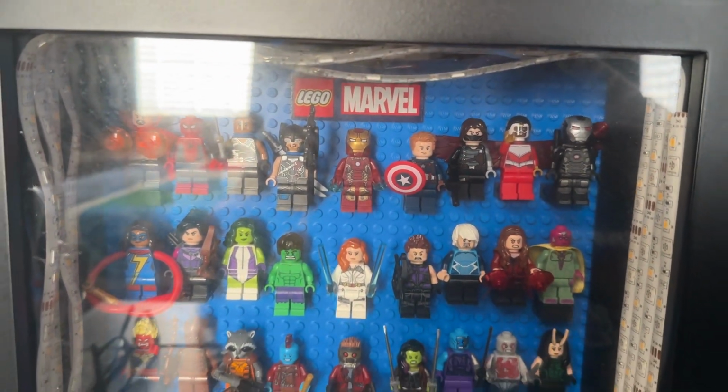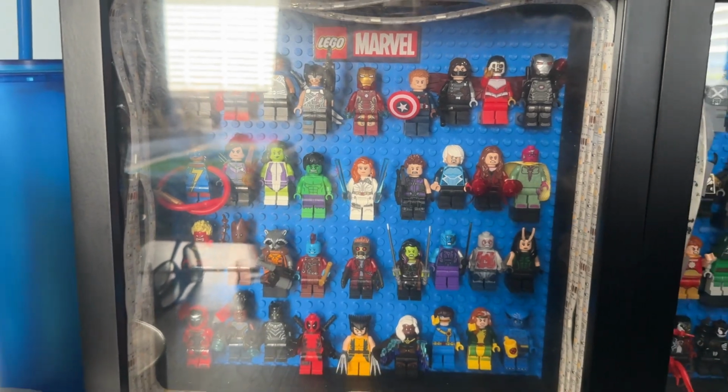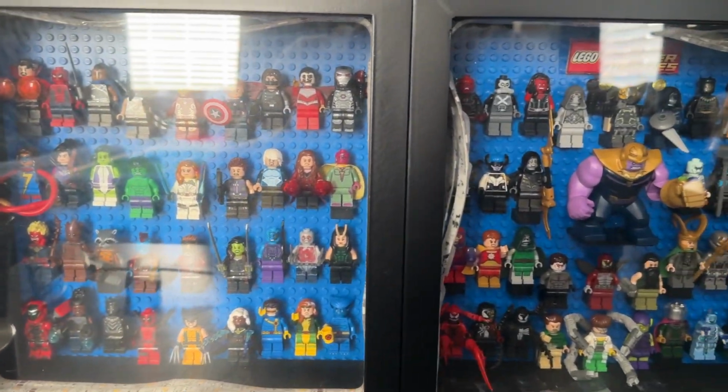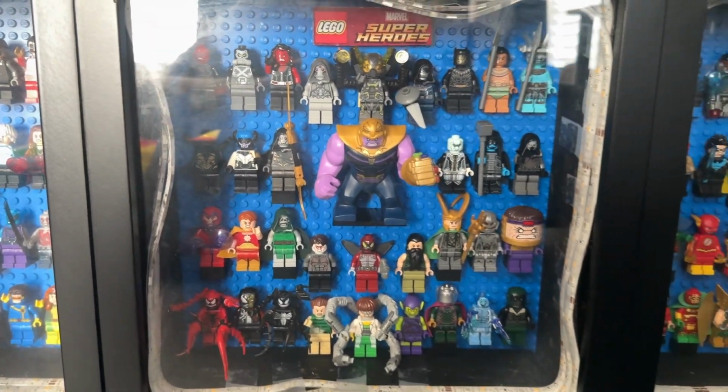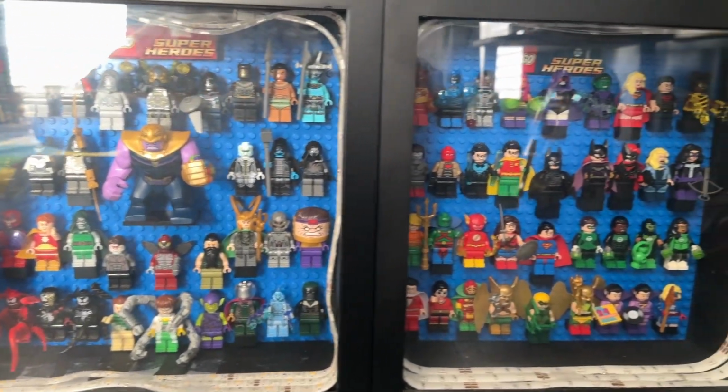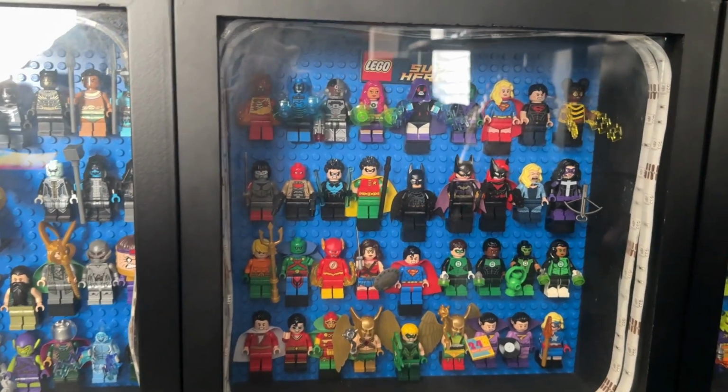The first one is my Marvel superheroes. I recently redid this, also a couple of months ago, and I also have a LEGO Marvel Super Villains shadow box, which also looks pretty cool. Tons of great minifigures inside of here. I love the superhero minifigures they've released over the years.